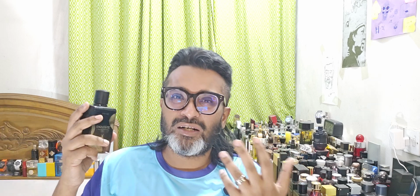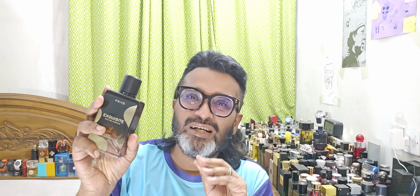Okay, apart from that, it's kind of safe, it's nice, it's sweet, and it has a very nice common DNA. You smell Dolce & Gabbana One, a little bit of Dior Intense, a little bit of Givenchy Gentleman Reserve Privée, all in this. Just that the oomph is missing. So overall, it's a good fragrance, decent fragrance, no issue about it. I like the smell. For the smell, I'll give it 8. Overall, I rate this fragrance a 7 out of 10.